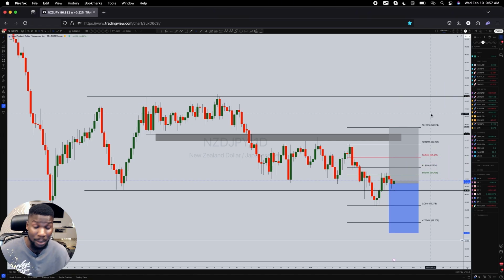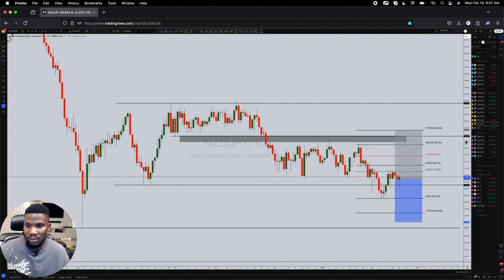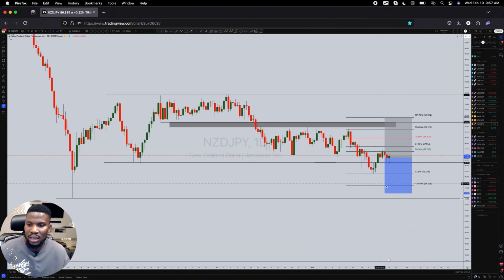But I believe the Kiwi is quite not strong and the yen is extremely strong, so we're going to see how that goes. And it looks like a very decent swap, not swap free. I'm still going to have to pay some swaps, but it's not that expensive. And that's that. So which other trade should I look at?